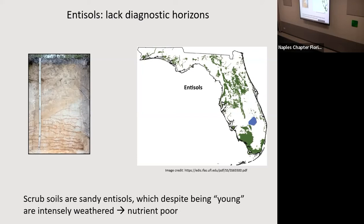We can see that peninsular Florida has a lot of entisols, and most of what you're seeing here, at least in central peninsular Florida, are entisols that are associated with scrub vegetation, at least historically. What we have going on down here is something entirely different, having to do with this being very geologically young. But despite the fact that the scrub entisols are relatively young, in terms of having no differentiation into diagnostic horizons, they are intensely weathered and hence very nutrient poor. So these are hot, well-draining soils. The communities have a hot daytime high temperature in May and June.